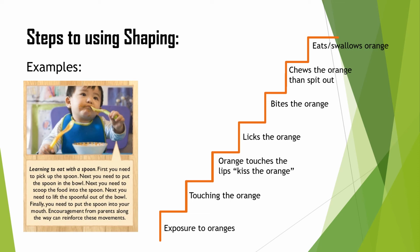So you withhold the reinforcement, and you only reinforce when they start touching the orange with their finger, and then maybe from there they get comfortable and you want to have them touch it to their lips and reinforce only when they touch to the lips, but withholding touching with the finger or even the exposure. And then you'll reinforce licking the orange, and once they start licking without any problem behavior, have them bite the orange, and after that chew the orange one or two times, then spit it out, reinforcing that immediately. Withhold from everything previously, and the next step would eventually be eating it and swallowing the orange, right? That would be the end goal, and immediately provide that reinforcer.